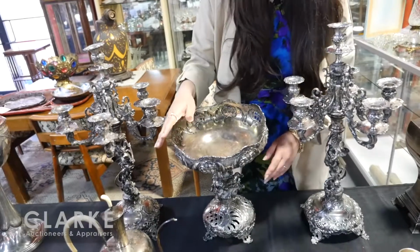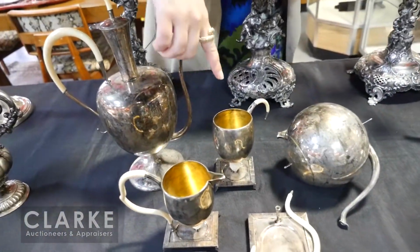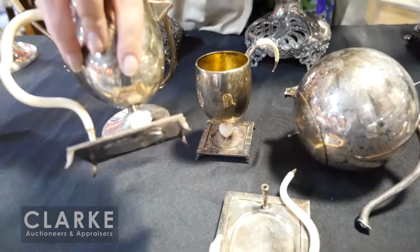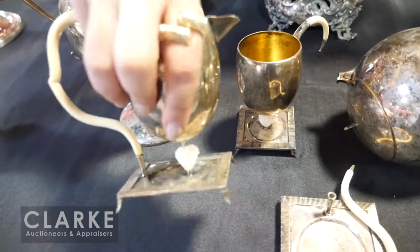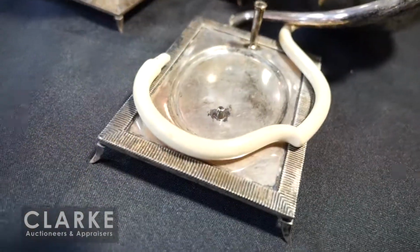This is a wonderful Austrian 800 silver tea service. Carved handles, gold wash to the interior of the teacups, but a great design with these little crystal accents to the stem here. Unfortunately, the teapot is in multiple pieces, but all the pieces are present.